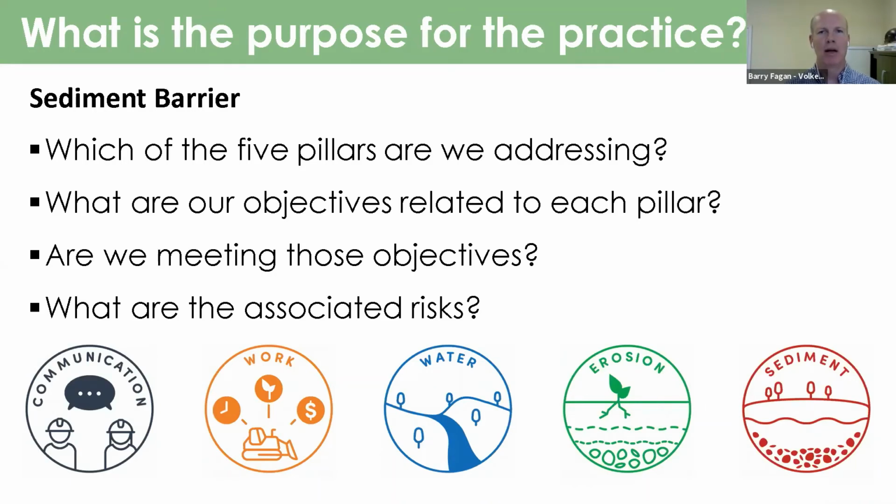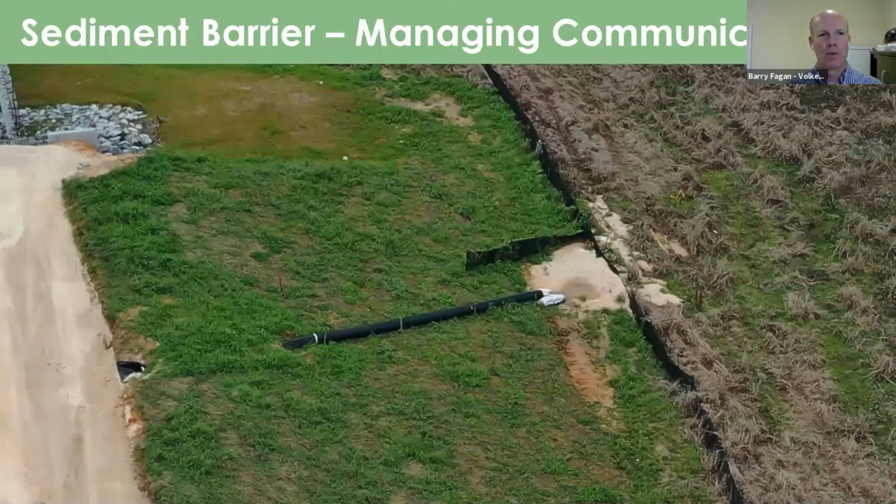Does a sediment barrier have a communication element to it? Well, this photo was sent to me last week. It's on one of the projects that I'm working on. It's a shot from a drone that was taken about a month ago. And the sender questioned whether or not the material beyond the sediment barrier was offsite. And the truth is, I noticed this situation about a month ago, and I chose to not force the contractor to fix it that day or even that week.